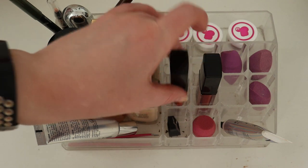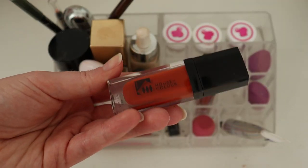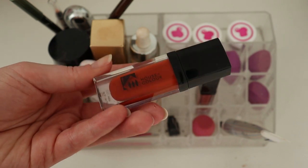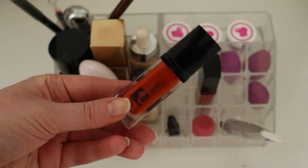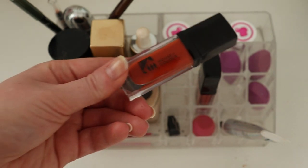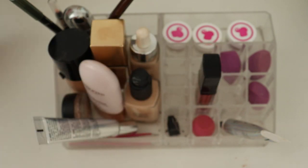I have a couple of liquid lipsticks here. This is my new one that I got from House of Colour. I did put this one up in my House of Colour lips try on video. This is the Tuscan Sun colour, so like a burnt orange red. And seeing as we're in summer now, this is a type of shade that I really like to wear, so I'm going to include that one.